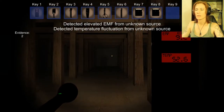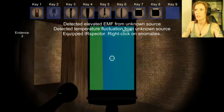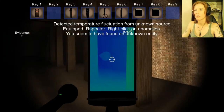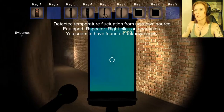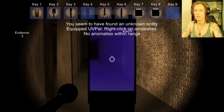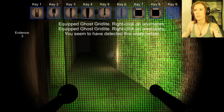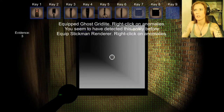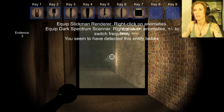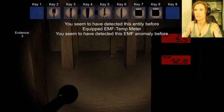I was just supposed to say I don't think there's anything in here, and then suddenly I get detected temperature anomalies. Oh. I seem to have found an unknown entity. Can I get you captured on anything else? Do you show up in anything else? Okay. Well, I guess I've already gotten you, so we're good.